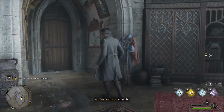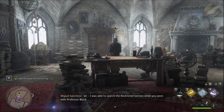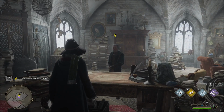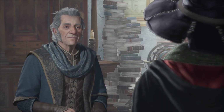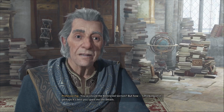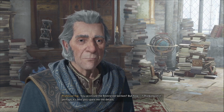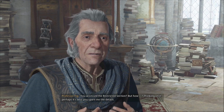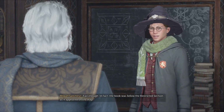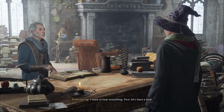Sir, I was able to search the restricted section while you were with Professor Black. It was a book we were after. What? That's... Wait. You accessed the restricted section? But how? Thinking on it, perhaps it's best you spare me the details. Fair enough. In fact, the book was below the restricted section, as it appeared on the map. I want to hear everything. First, let's have a look.